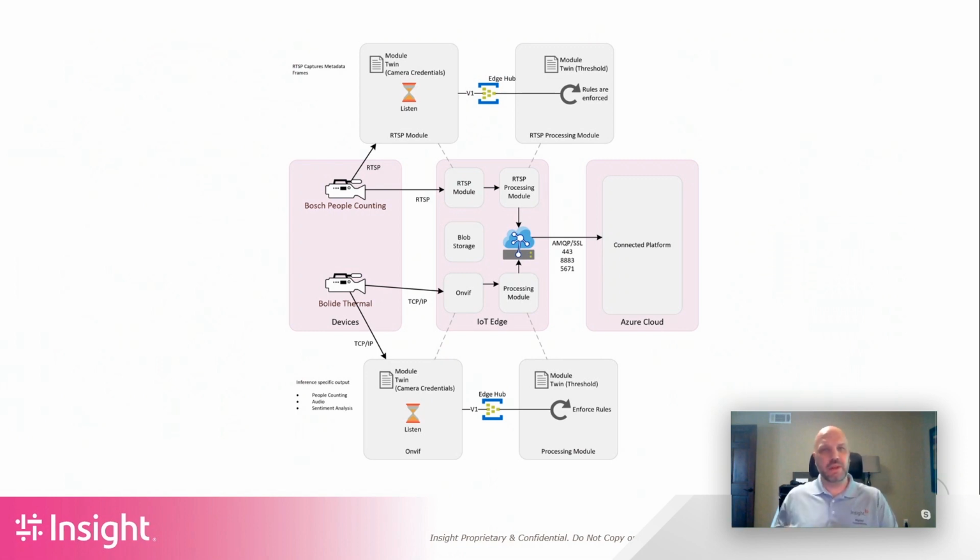And we wanted to keep those separate in case we wanted to use this RTSP module for another solution potentially, and so we wanted some flexibility there. You can see blob storage in the middle. That is how we actually capture the evidence, which in both cases are JPEGs. They're base64 encoded, and so we can just take that and easily create a JPEG image in blob storage, and then have that automatically sync with blob storage. Really convenient, really easy to use.